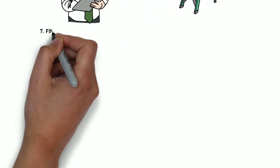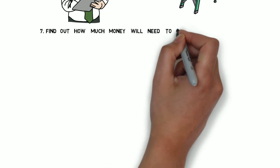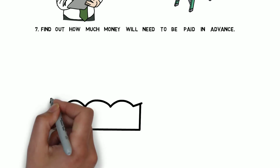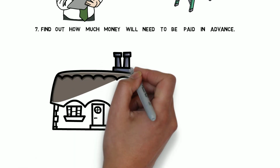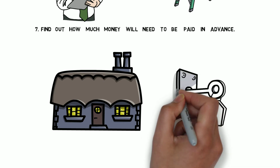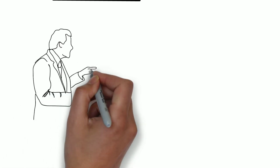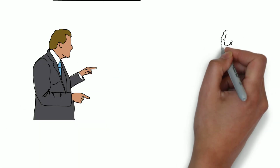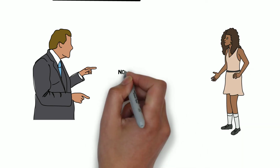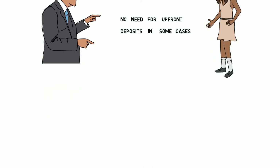7. Find out how much money will need to be paid in advance. There is no normal amount of rent to pay in advance. Generally, landlords will ask for 1 month's rent in advance, although it can be more. When it comes to deposits, the amount is also at the landlord's discretion. Usually, landlords ask for the equivalent of 1 month's rent as a deposit, but some ask for more or less than that. 6 weeks rent is also common. Some landlords do not ask for a deposit to be paid at all.